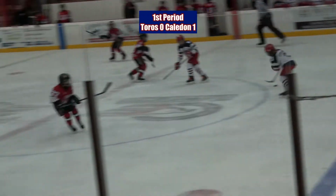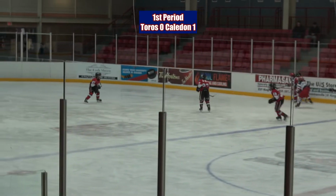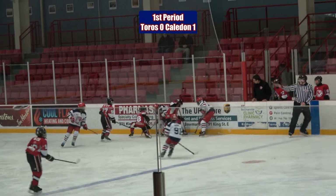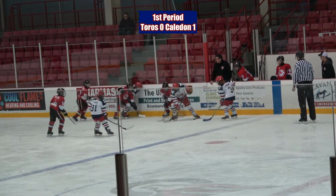Ethan Legg, lead pass there for Davis Gorham, trying to get around the check. Gorham gets away, can't get away from number 8 though once he reaches the line. Taking it away on the other side, just trying to keep it in the zone.